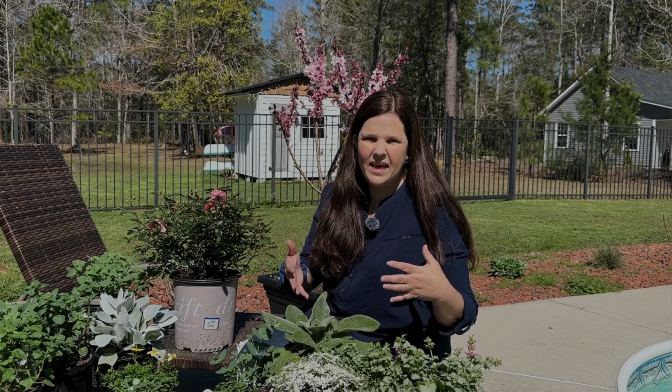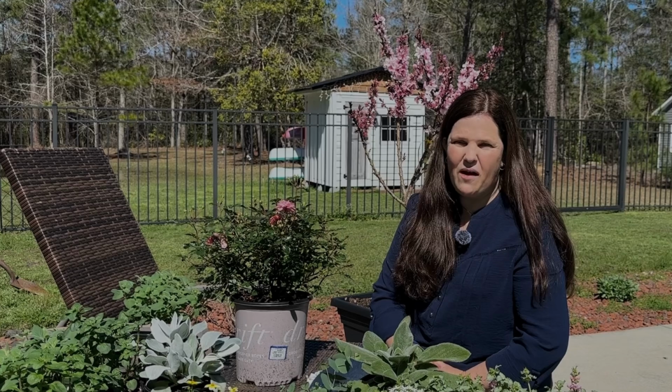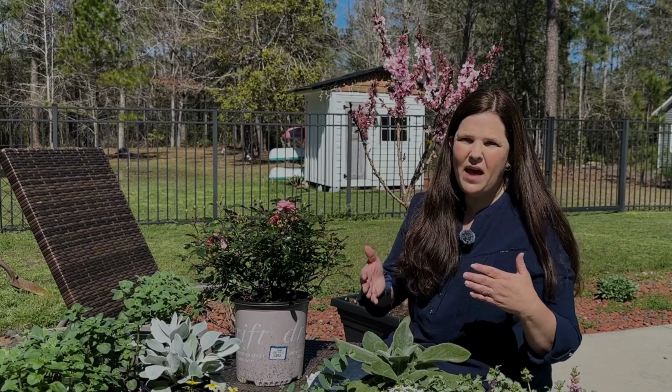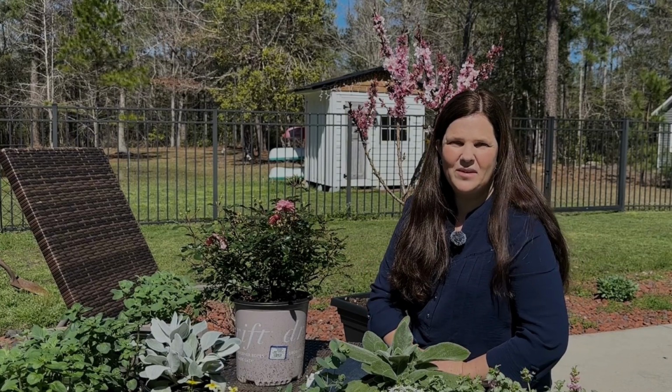So as you can see here in front of me, this is some of the inspiration that I am taking for my new cottage garden. And that is one of the things that I want to focus on this year. So I can't wait for you to join me in that process and to see how this new cottage garden is going to turn out.